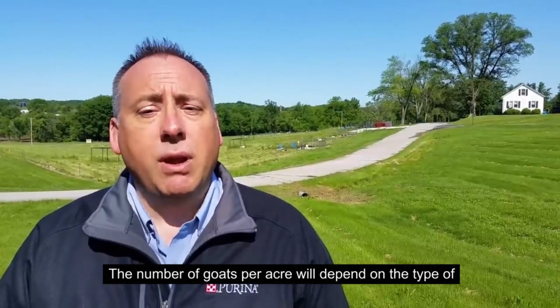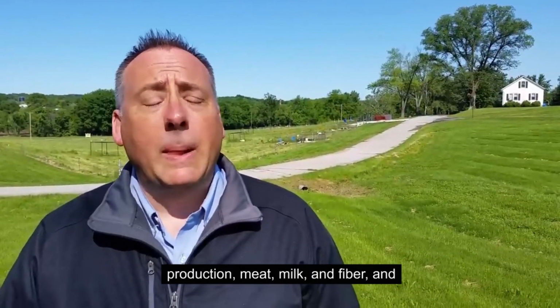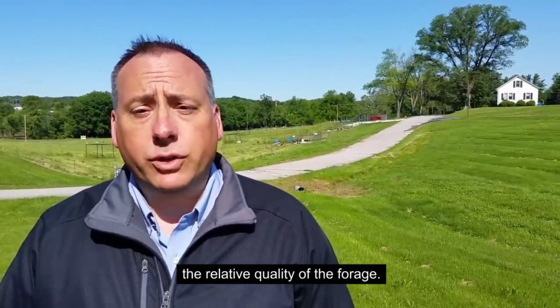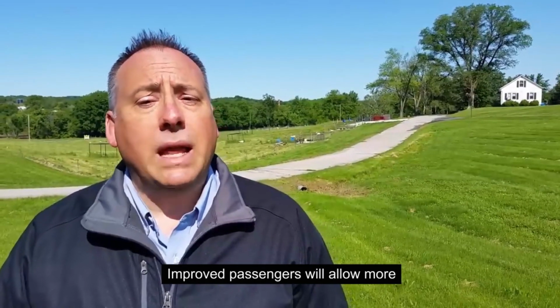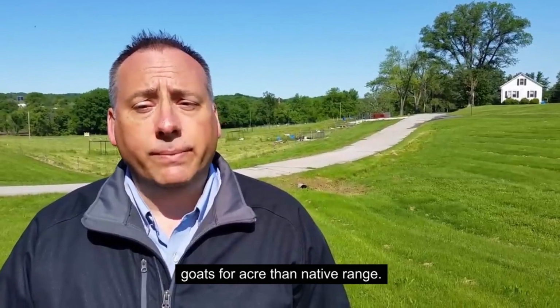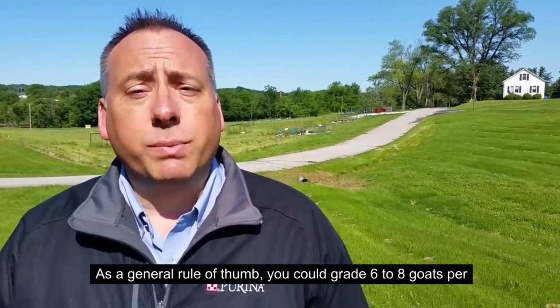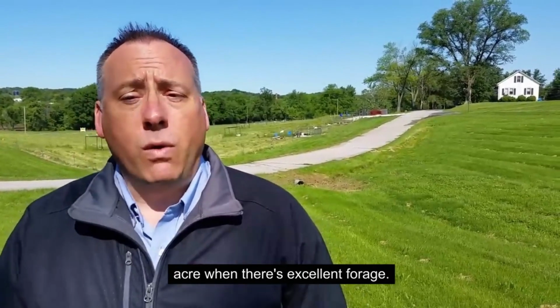The number of goats per acre will depend on the type of production, meat, milk, and fiber, and the relative quality of the forage. Improved pastures will allow more goats per acre than native range. As a general rule of thumb, you could graze 6 to 8 goats per acre when there's excellent forage.